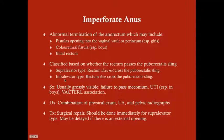So the symptoms of imperforate anus, usually it's grossly visible. You see a baby with normal genitalia, but then the anus is not there. There's no hole where there should be a hole. It usually just looks like a little dimple. Also, if you don't notice that, the baby will certainly fail to pass meconium unless there's a fistula that opens into the vaginal vault or perineum. And if there's a rectourethral fistula, you can get a UTI. This also, remember, is associated with the VACTERL complex.